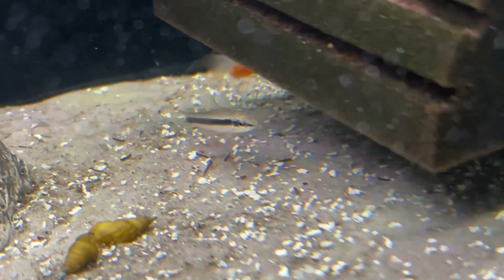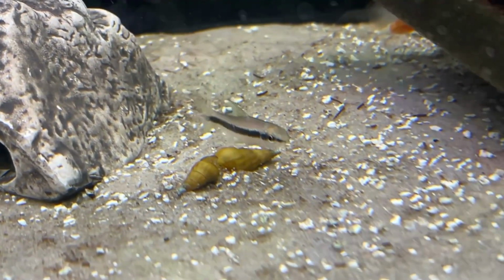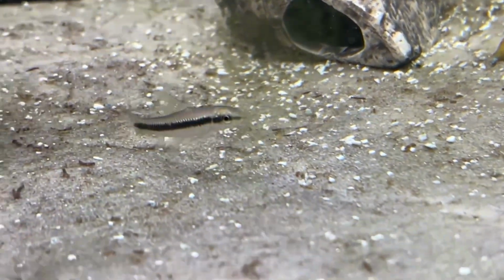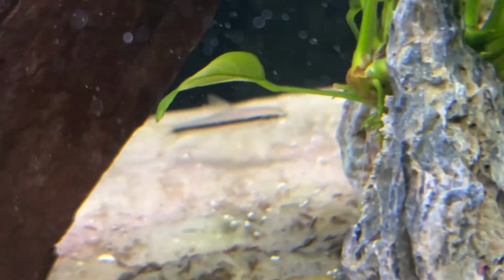The honey gourami and the SAE, Siamese algae eater, acclimated. Floated up in the tank, temperature matched, and I dropped them in, and they seemed relatively comfortable. Getting used to the high amount of flow in this aquarium provided by that Expert-Matic internal filter.